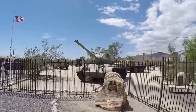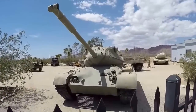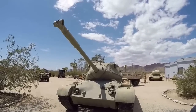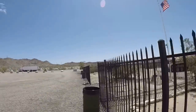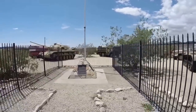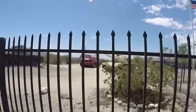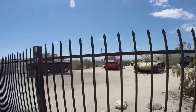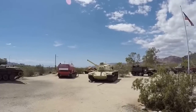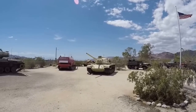I think that's the M48. Nope, M47 Patton. Says right there the tank, medium, M47 Patton. 1952 was the year. What else we got? I'm not going to go over there because I'm just going to get choked up again. So yeah, there's the M60A3 tank, looking a lot better. Those were grenade launcher things on the right there. I know you can't see it too well with the GoPro.